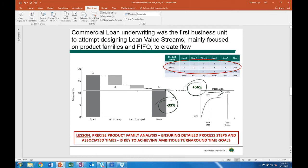So, as I said earlier, our core business is commercial lending, and commercial underwriting was the first business unit to attempt designing a lean value stream using mainly product families and FIFO to try and create flow. What spurred this opportunity was that our current turnaround time for commercial underwriting was about 18 days, and our goal, or our destination, was 11.